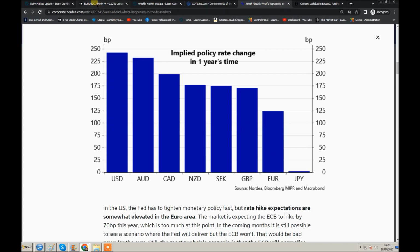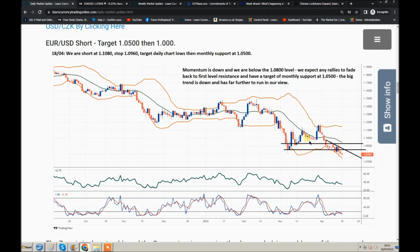Now, in terms of Euro USD, let's just go back to the chart. You can see we're trading at 110.80, and it's gone down about 300 pips from the entry. But I think there's potentially another 800 to go. Now, in terms of the euro, if you wanted to play this trade, I would just recommend, if we open at a new low, basically put a short trade in.